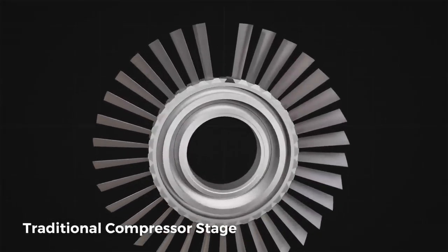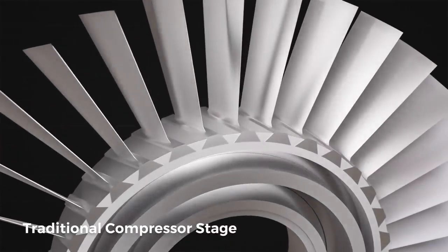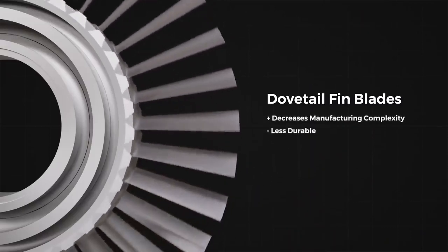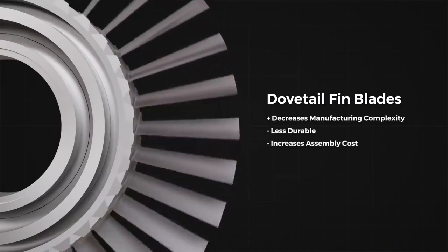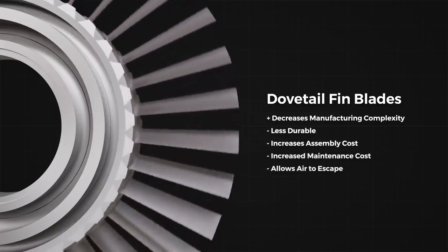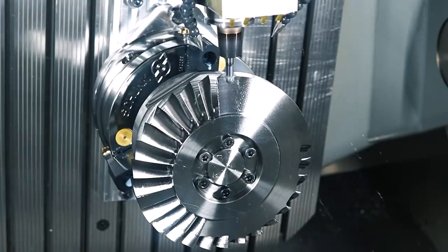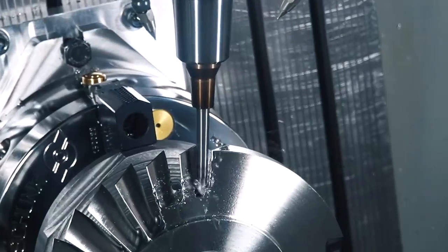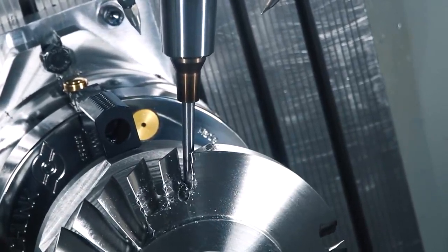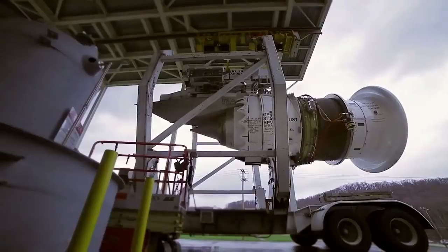Traditionally, compressor stages are made by attaching the blades to a separate disc with dovetail connections. This decreases manufacturing complexity, but the dovetail connection is less durable, increases assembly and maintenance costs, and allows some air to escape through the connections. Blisks are compressor stages that are manufactured from a single piece of metal, making them stronger and easier to install, while improving aerodynamic efficiency. Improving aerodynamic efficiency was the name of the game to improve compression ratios.